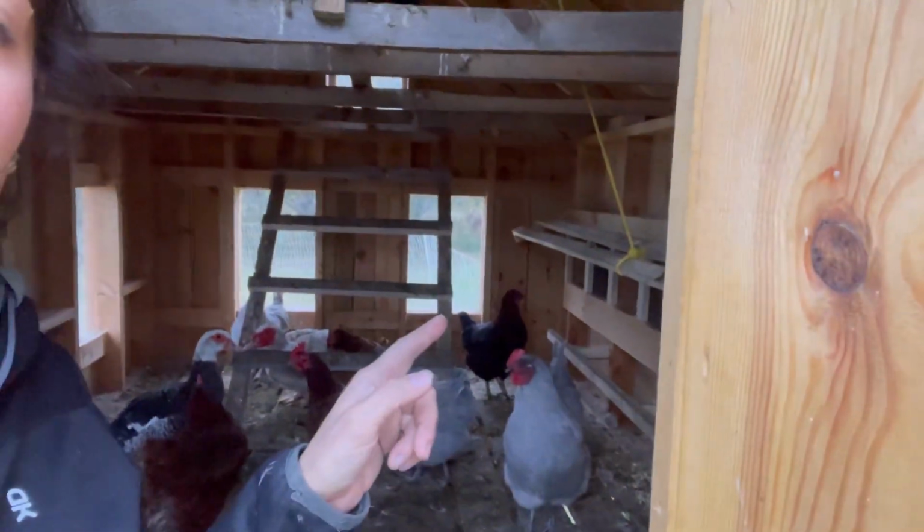It's one thing to have the layer box door closed. That's not as big of a deal. They're still in their coop and they're protected at least when the door opener closes and opens on its designated time. And I at least know that they're protected. I'm not as worried about a little poop in the laying boxes.